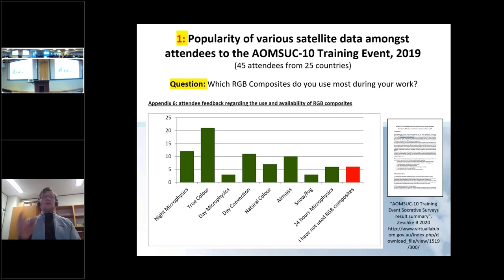Okay, this is another set of statistics, conducted during the Asia Oceania Meteorological Satellite User Conference number 10 training event. There were 45 attendees from 25 countries. Looking at that, you can see the different RGB composites and the number of people who use them a lot during their work. We used the Socrative cloud-based learner response system to get this feedback anonymously during this training event. You'll notice that the true color RGB is indeed the most popular here. The night microphysics, the day convection and the MS RGB are also popular.